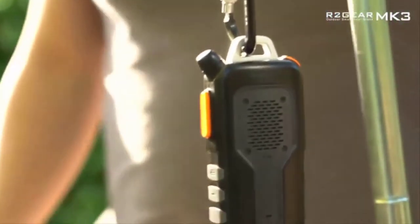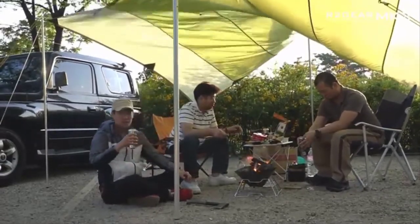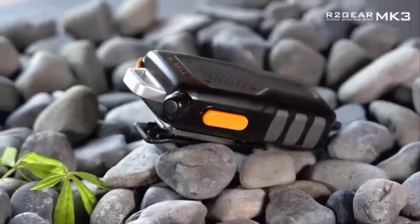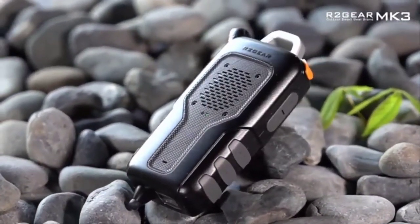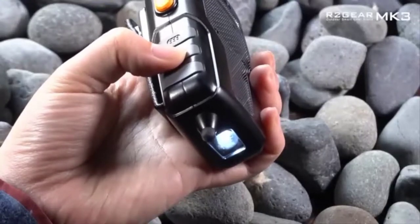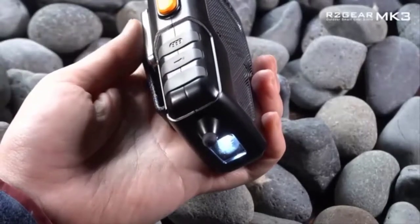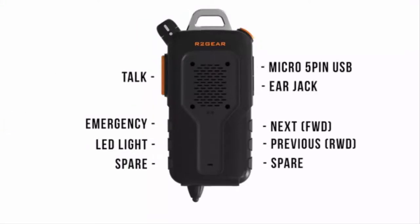Also, it has a built-in speaker so that users can enjoy music. Moreover, the Mark III is equipped with 6 buttons for the most frequently used functions while outdoors. For example, there is an LED light to help users see in dark places or at night. And there is an SOS button. It shows the most necessary functions while outdoors are summed up as one-touch buttons.